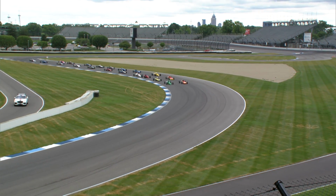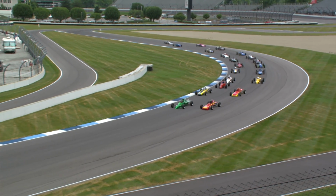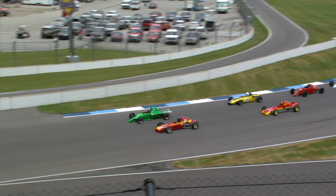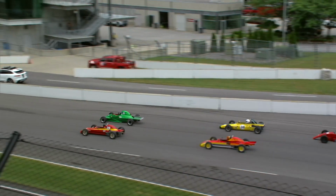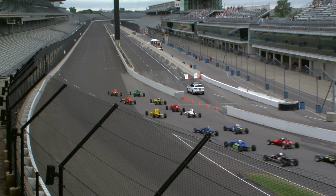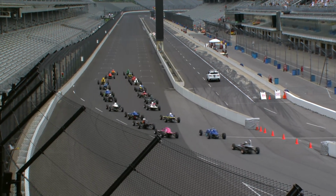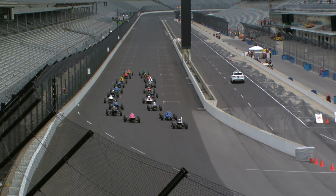And they are approaching turn 14. Everybody lined up looking good there, 2 by 2. The very good looking start. For the majority of the time, the open wheel cars really get set up right. Sedans, sometimes not so much.